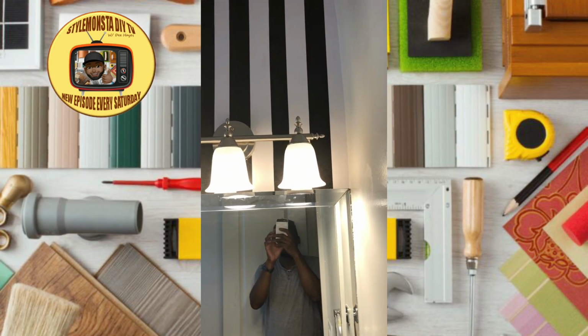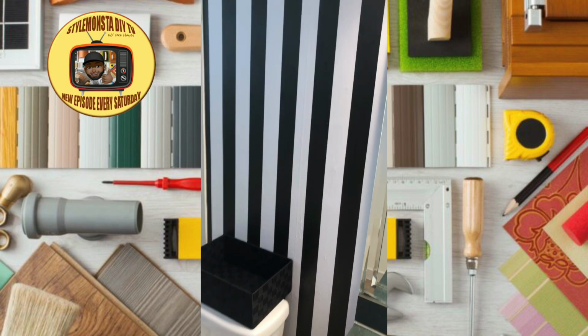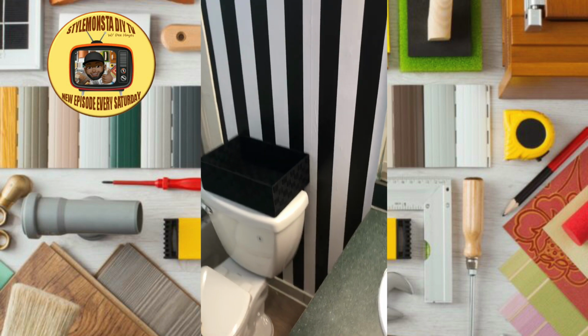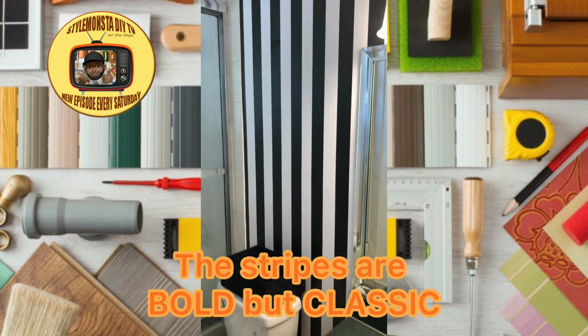On this wall, all in all, I think it looks pretty good. Of course, a few mistakes here, a few lessons learned in the process, taking it all the way down as well. But I think it definitely gives that impact that I was looking for.